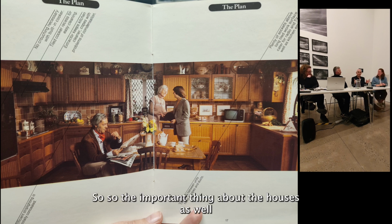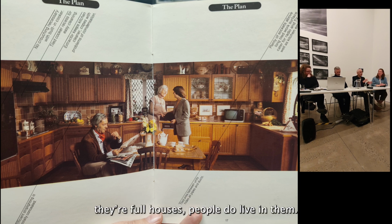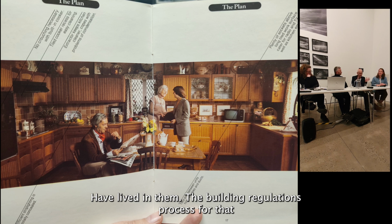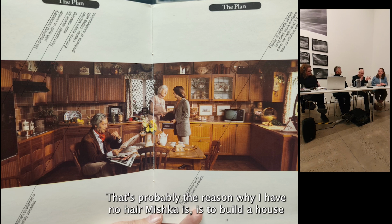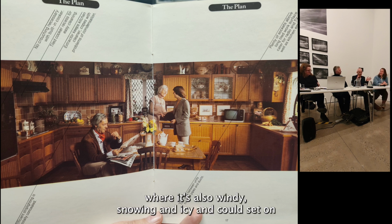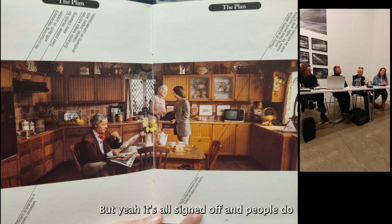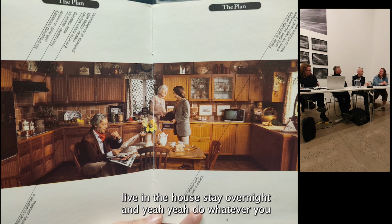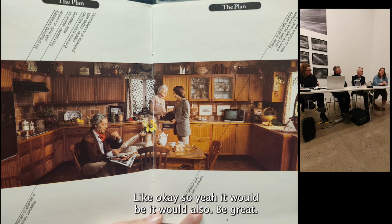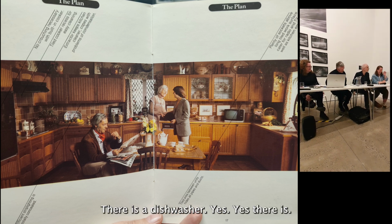The important thing about the houses is that the two houses you see in there aren't just shells. They're full houses. People do live in them, have lived in them. The building regulations process is probably the reason I have no hair, Mishka: building a house inside a chamber, inside a locked building, inside a locked campus, where it's also windy, snowing and icy, and could be set on fire, is a huge piece of regulation. But it's all signed off, and people do live in the house, stay overnight, and do whatever you like. Okay, it would be great to also tidy up after. Yeah, of course, I'm a good washer. Is there a dishwasher? Yes, there is.